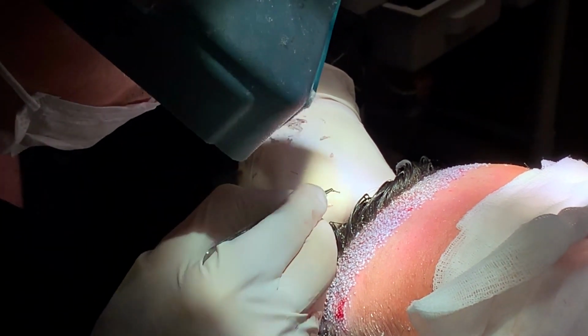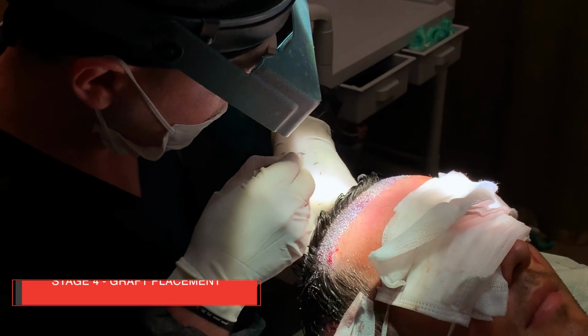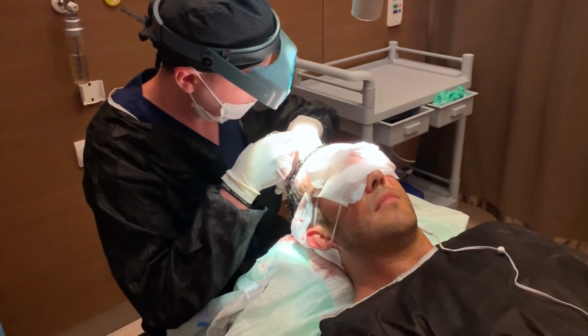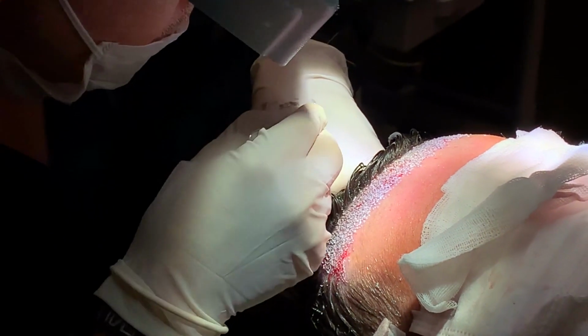Now, once this has been done, this is where all the magic happens at stage 4, and this is the graft placement. So the collected grafts that you've had from the back of the head are then placed at the correct angle via the incision and in the proper direction for the maximum effect and the best hair growth.